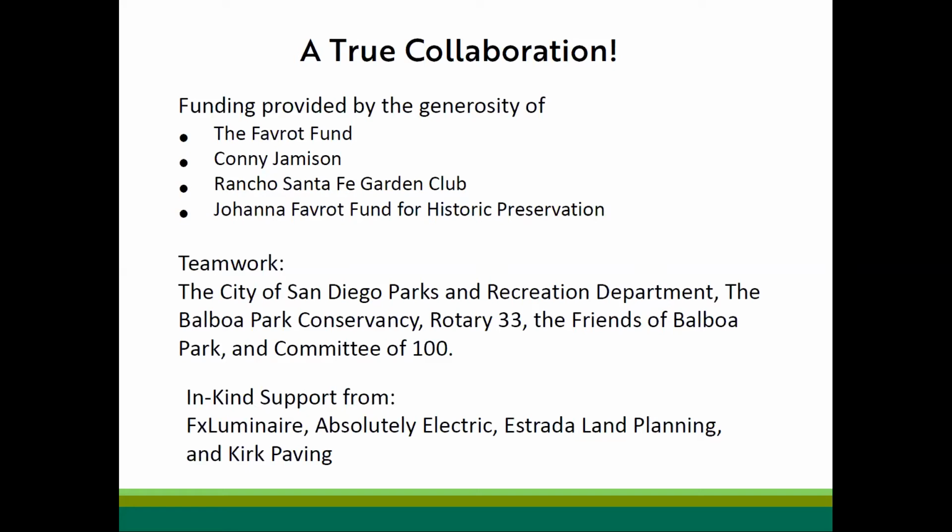Rancho Santa Fe Garden Club was specifically interested in the lighting, and that's where their funds were put forward. And then of course, the scheduling and the teamwork with the City Parks and Rec, the Conservancy, Rotary, Friends of Balboa Park, Committee of 100. I'm sorry, I meant to mention that Committee of 100, they're always thinking ahead. The last time there was a restoration done and they had tile work fabricated, they had a whole bunch of extra tiles produced, and they donated those tiles to us to be able to do all the tile work that was done recently.